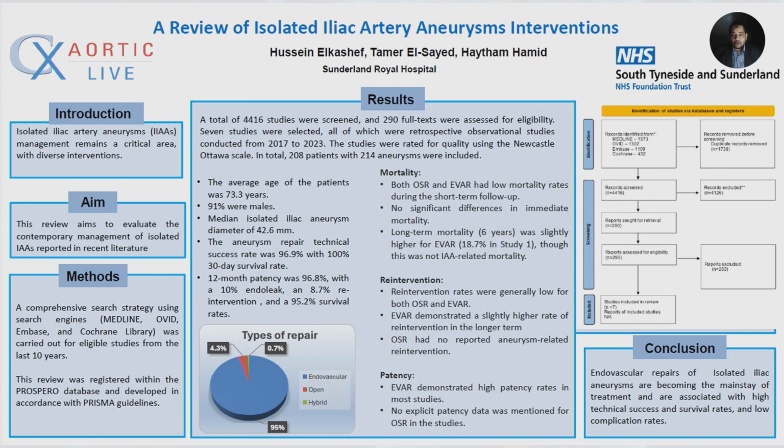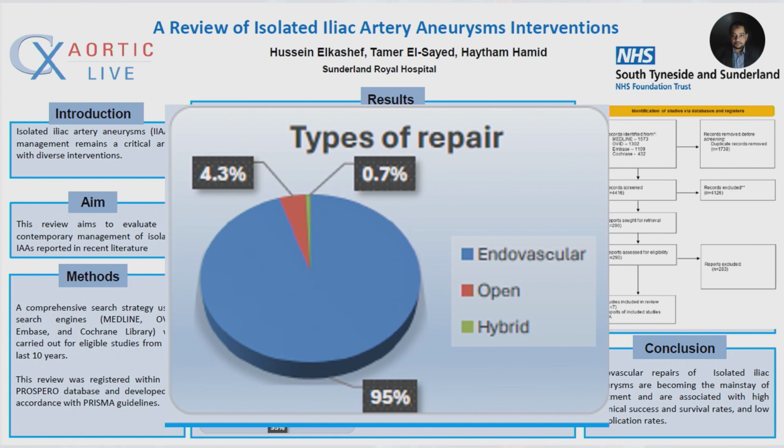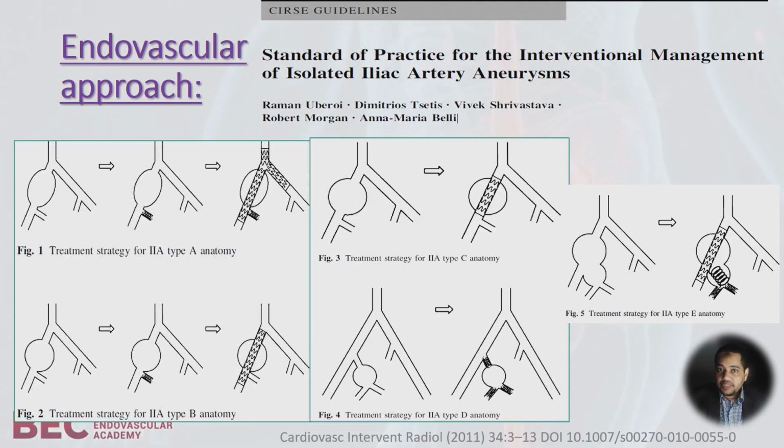Nonetheless, in our systematic review towards the end of last year, we found out that 95% of those patients were treated by endovascular means. Until today, there has been no clear guidance to support the endovascular approach. Societies like CIRSE published their standards of practice nearly 15 years ago to assess selection between stenting, embolization, or both. But these guidelines have not been updated since then.